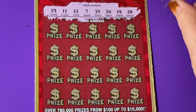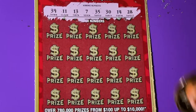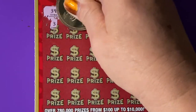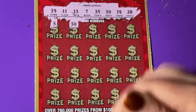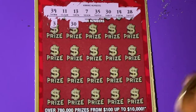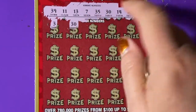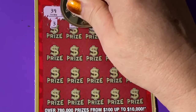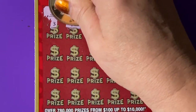Okay, we have our winning numbers. Let's check that first row. Well, we got it, 30. The second number was a 30. So we have a winning ticket. That makes me excited.